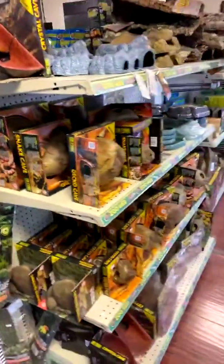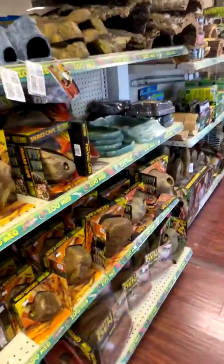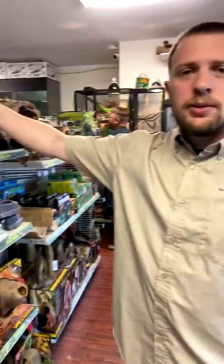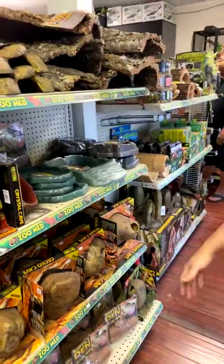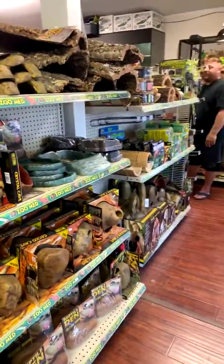And you don't have to just come in for an animal to ever buy. They have tons and tons of supplies. Yeah, we get some hides from here. Yes. Cork bark, some of our favorite stuff to use. It holds humidity very well. It doesn't rot like other logs do, which is very nice.